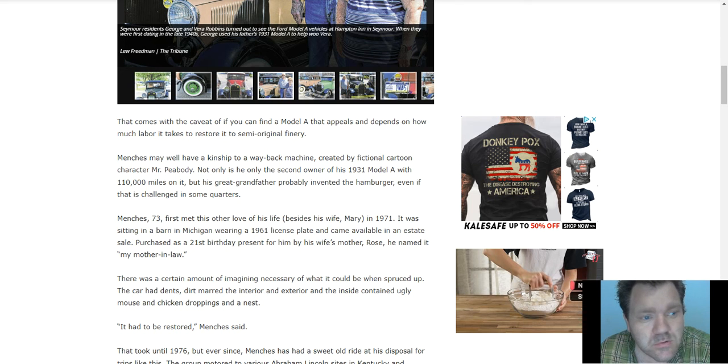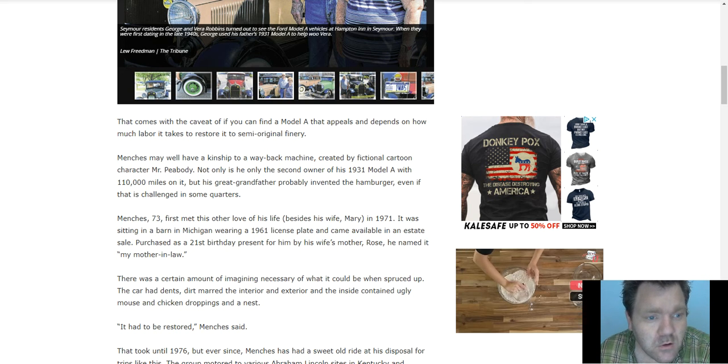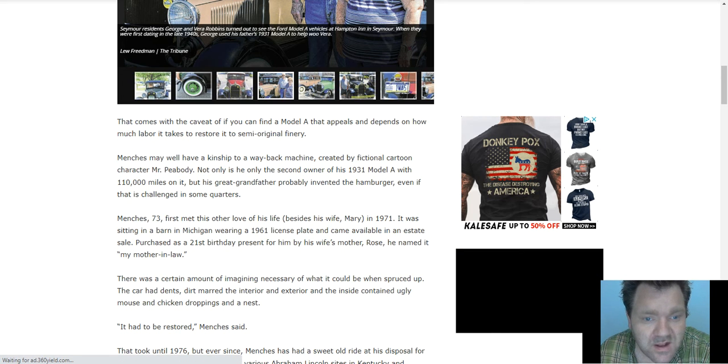That comes with the caveat of if you can find a Model A that appeals, and it depends on how much labor it takes to restore it to semi-original finery. Menchie may well have a kinship to a Wayback Machine created by a fictional cartoon character, Mr. Peabody. I've heard of that character before.